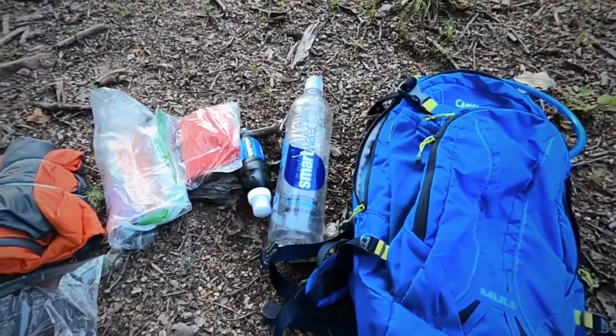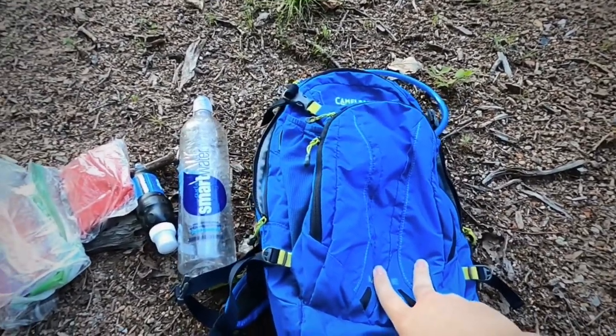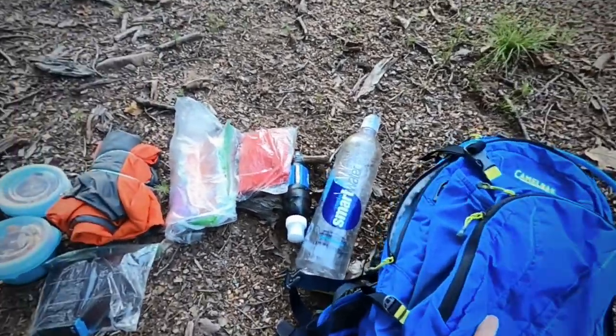So as we're getting ready to do this day hike, you might be wondering, what do you bring to a day hike? Well, let me show you what I got and give you some ideas, and just write in the comments below what you usually bring to your day hike. All right, so I took everything I have from my backpack out so you could have an idea.